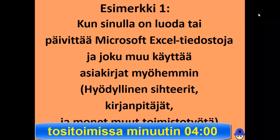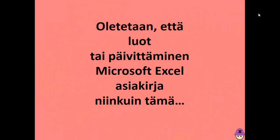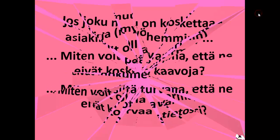Example number 1. When you have to create or update Microsoft Excel files and somebody else will use your document later. This is useful for secretaries, accountants, and many other office jobs. Let's suppose that you are creating or updating a Microsoft Excel document like this one. If somebody else will have to touch the document later, how can you be sure that they won't touch your formulas? How can you be sure that they won't overwrite your data?